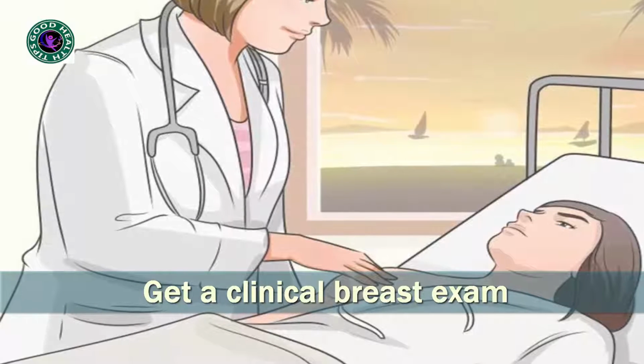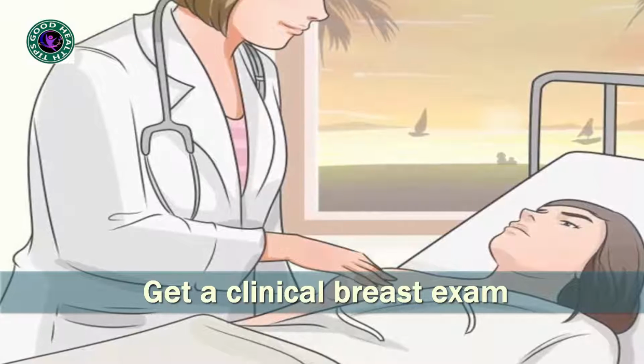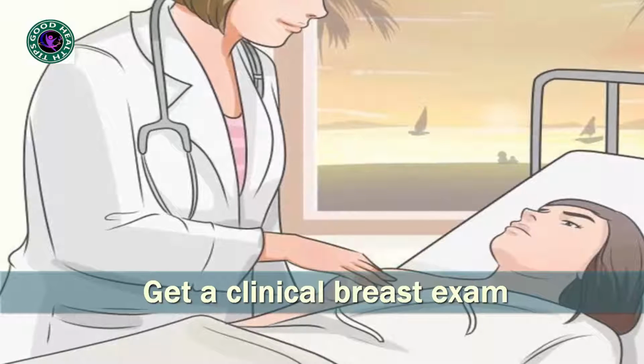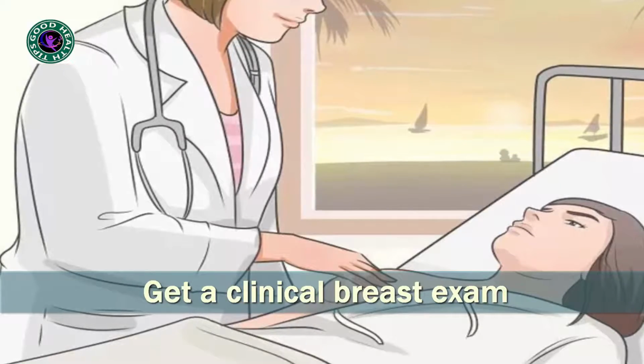If you feel uncomfortable, you can ask for a nurse or family member to be present during the exam. If you're a female patient seeing a male doctor, this is typically standard procedure.